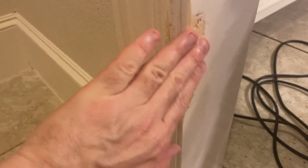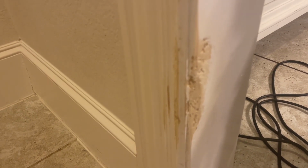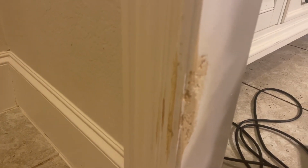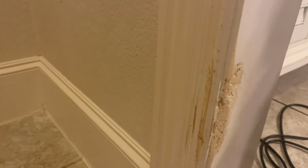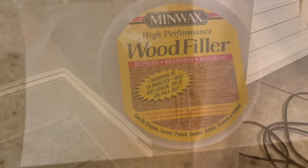I heard somewhere that if you put a little wood glue too, and then add the wood filler, that it also helps. I don't know, I don't want to try the wood glue. Maybe I should, but I think I'm just gonna do the wood filler and we'll see how it works.